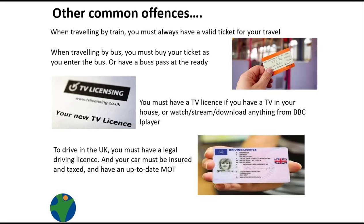When travelling by bus as well, you must buy your ticket as you enter the bus, most often than not here in Lancaster by paying with cash. But be careful, if you travel in London and some other big cities, you will be asked to buy a ticket before you board the bus.